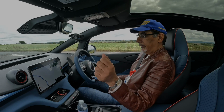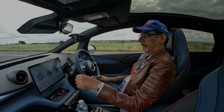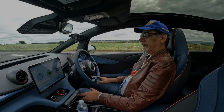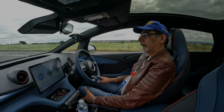Hey BYD, can you set temperature to 17 degrees? Could you repeat that? Can you set temperature to 17 degrees? All right, the temperature is set to 17 degrees. Nice road, so let's go. What are we in? Now this is on map. The thing is, you can actually talk to this car, so that's quite handy.